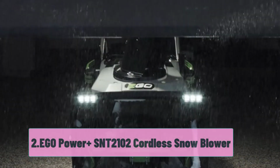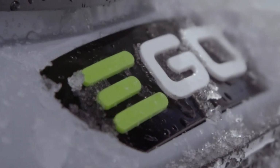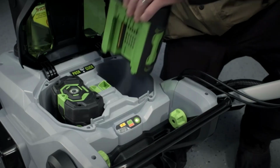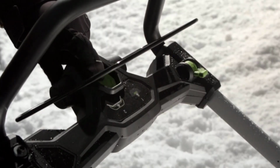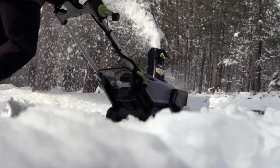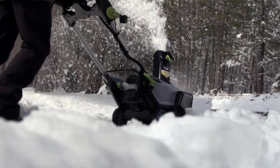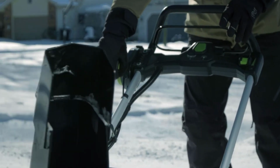At number 2, YGO Power Plus SNT2102 Cordless Snowblower. The YGO Power Plus SNT2102 Cordless Snowblower is our pick for the best snowblower for wet and heavy snow for the money. It's battery powered and uses 2 5-amp batteries to create 56 volts of power that can throw snow up to 35 feet. It can cut a 21-inch path and has an 8-inch intake.